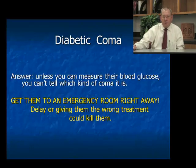So, what'd you do? See, the problem is you don't know the person's blood glucose level. Unless you can measure the blood glucose level, you can't tell if they need insulin or if they need something to eat. So the best thing to do is get them to the emergency room. Call 911 and get somebody there that can help this person.